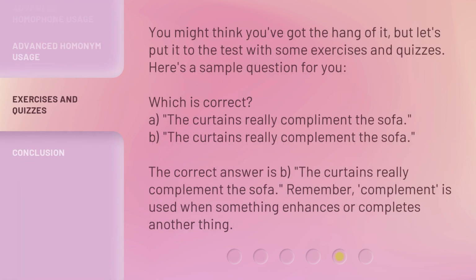You might think you've got the hang of it, but let's put it to the test with some exercises and quizzes. Here's a sample question for you. Which is correct? A. The curtains really compliment the sofa. B. The curtains really complement the sofa. The correct answer is B. The curtains really complement the sofa. Remember, complement is used when something enhances or completes another thing.